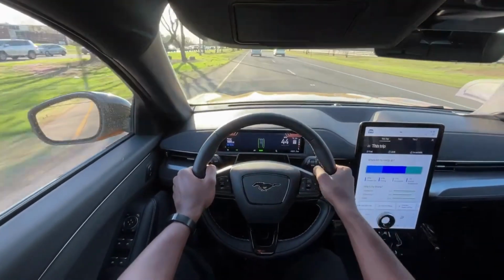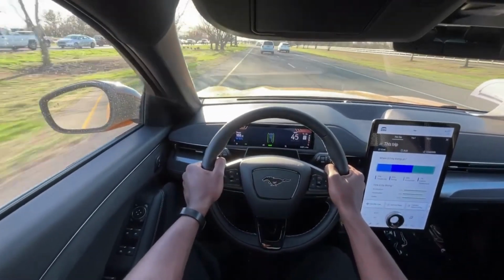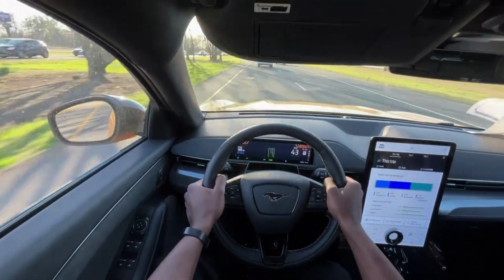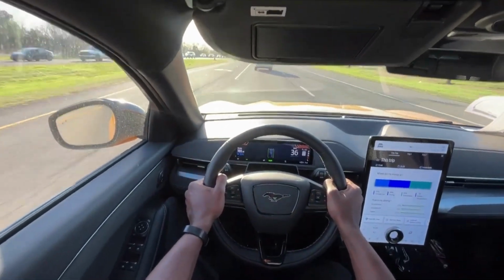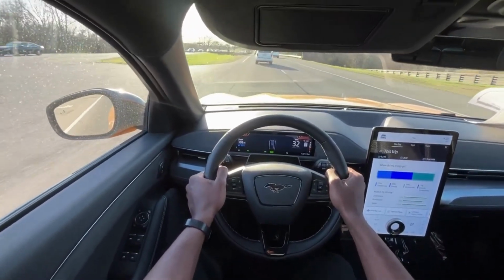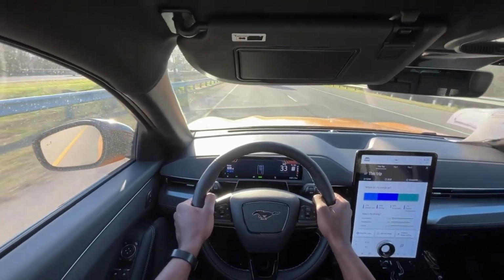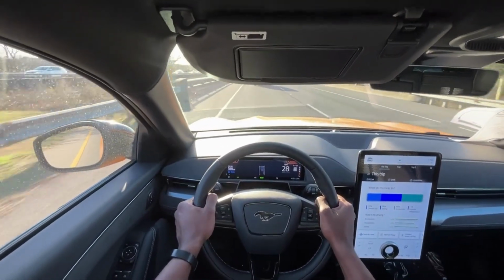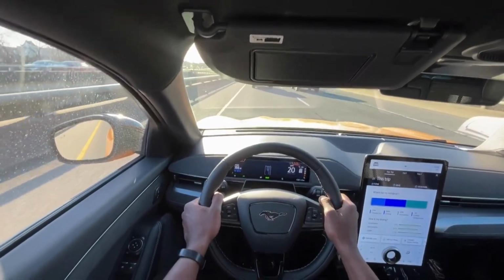Of course, very quick car. And like the Mach that I have, just very, very easy to drive once you get used to it, in my opinion. Especially with the one pedal drive.